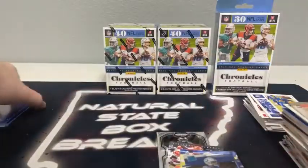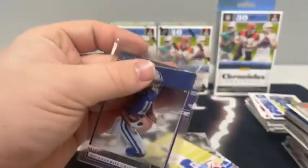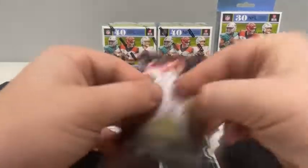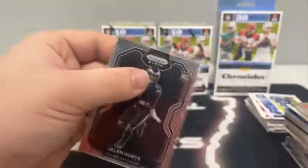Jordache, my pleasure, my man. That's a very nice Jalen Hurts. Sleeve and top load the Pittman Jr. for Indianapolis. Got one hanger left before we get into those two blasters. Plenty of ways to go. Here's our Burrow. Got a Jalen Hurts Prism Black for the Eagles.